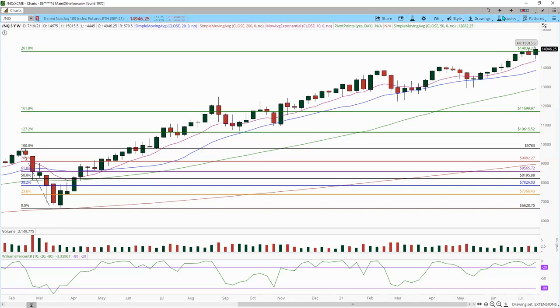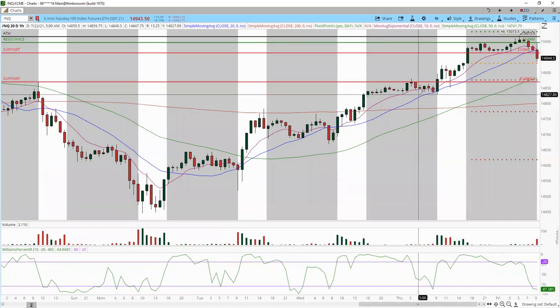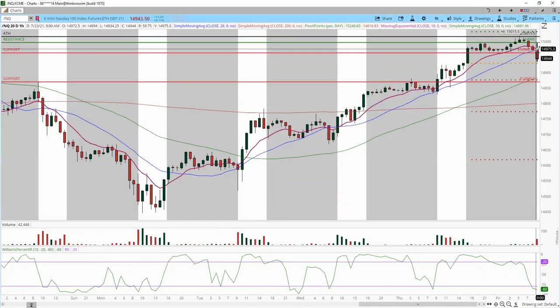So for NASDAQ, I would like to keep an eye as well on the 1 hour chart. 1 hour, I think, is going to be really important. We have a little support here. I don't like the fact that we're trading right now below the 20 SMA on the 1 hour chart. This is creating a little bit of bearish momentum.